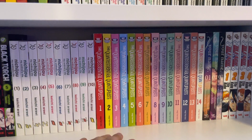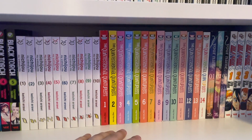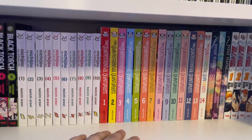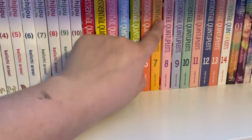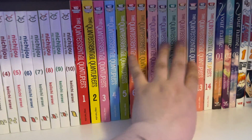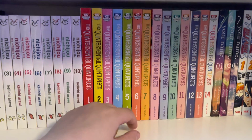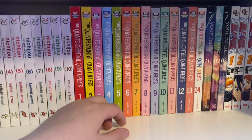1 through 14 of Quintessential Quintuplets. Love this series. Very cute. Good romance. If you want a good fun romance where all the girls are great and the main character is actually somewhat likable, just look into Quintessential Quintuplets. It's fun.